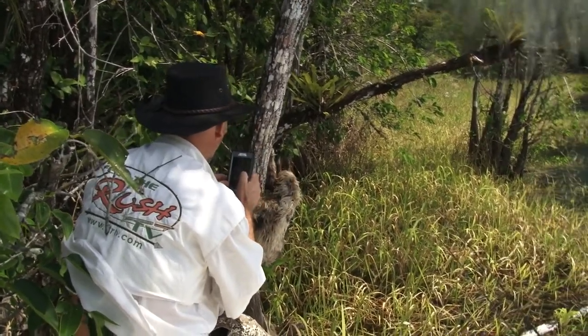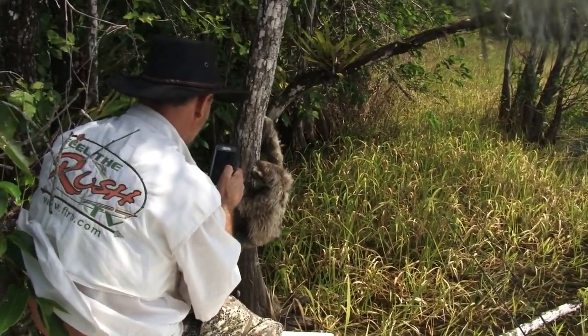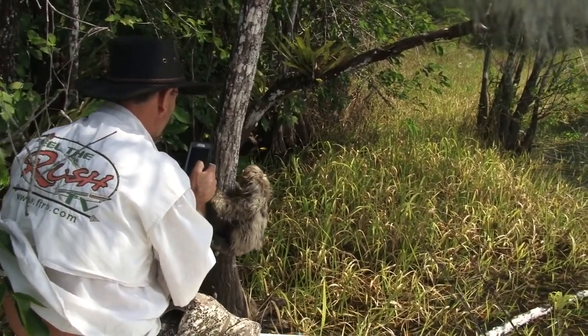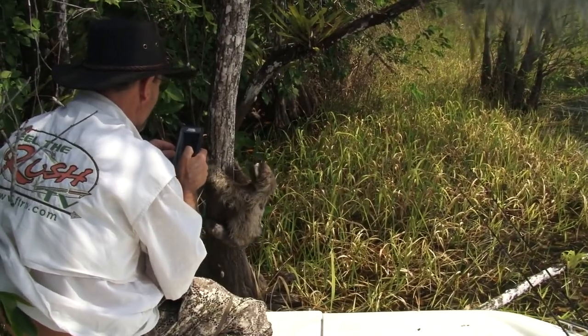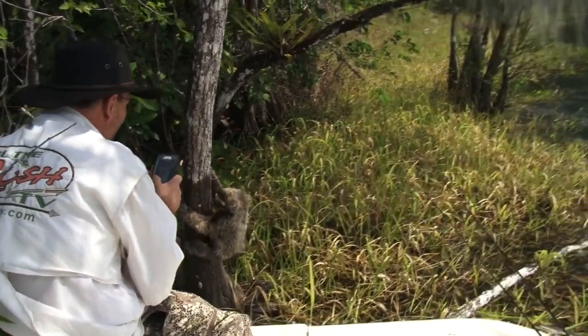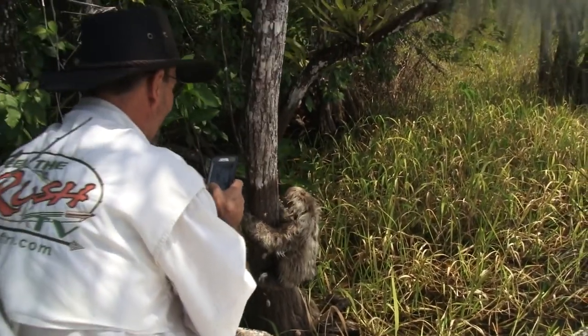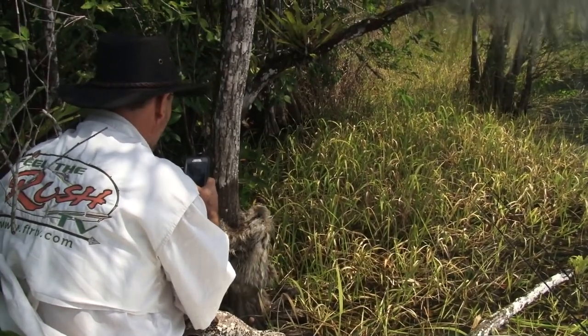And this is a three-toed sloth. And I just picked him up and brought him to shore. So he's going to just wiggle down and see how slow they are. But their claws are amazing, amazing strength. I am literally right beside them. Nobody in the world could imagine it. Oh man, this is an amazing trip.